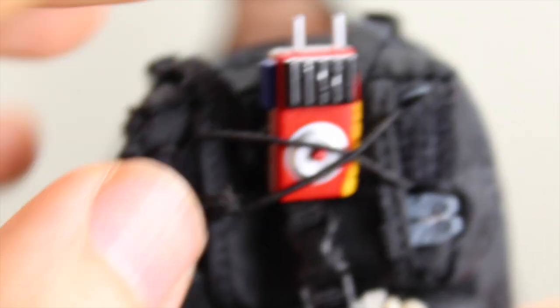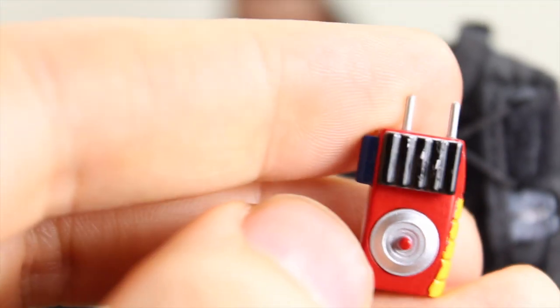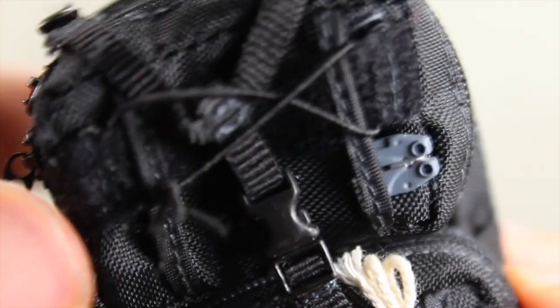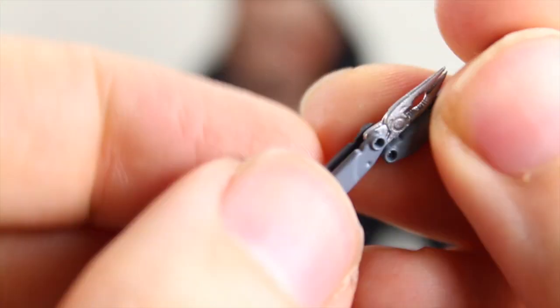You just tie it there. He comes with his little taser that he used on that one guy. Really cool. I like that. He comes with real working pliers. These things are so cool, how they actually open up for reals and you can close them up.